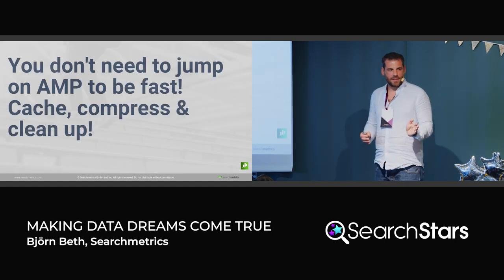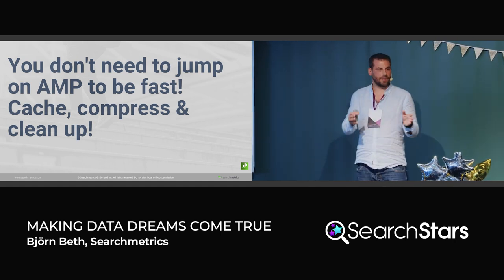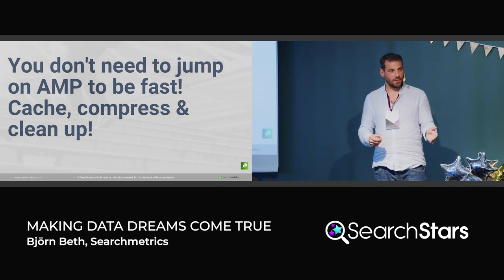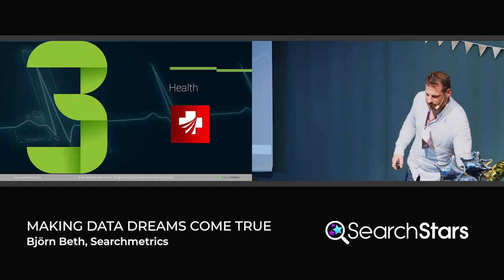So my take is, I'm a big AMP fan as well, but you don't need to jump on AMP to be fast. If you just take a look at your website and you compress and you clean up and you cache, then it's helpful as well, as you can see on Money Saving Expert, right? Okay, let's jump to the third one, which is health.